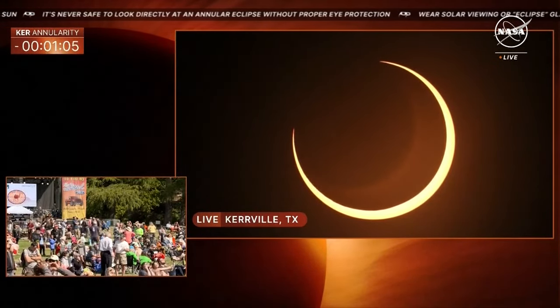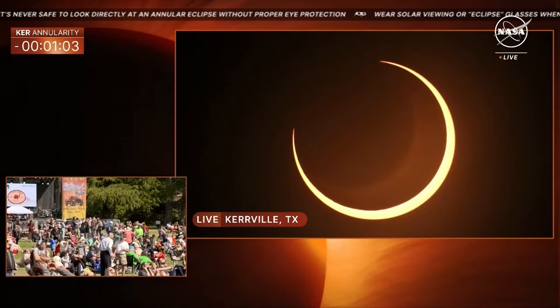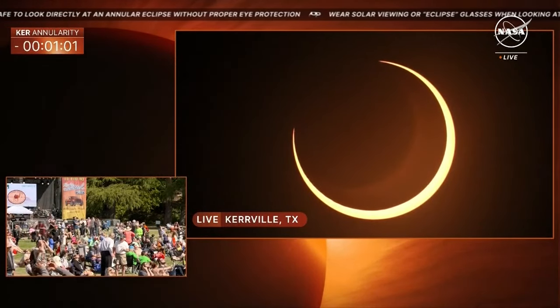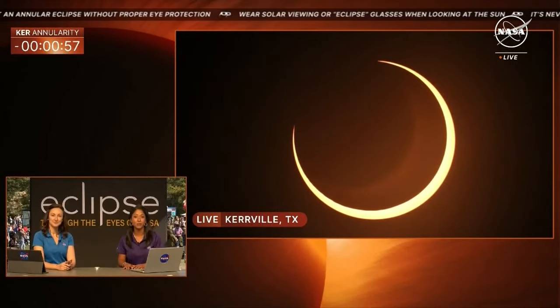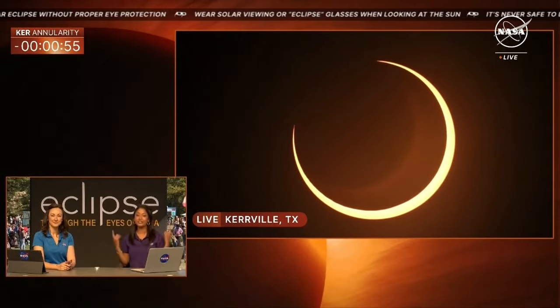If you don't have eclipse glasses, you can use an indirect viewing method like a pinhole projector, which has a small opening and will project the image of the sun onto a nearby surface. You just heard it.